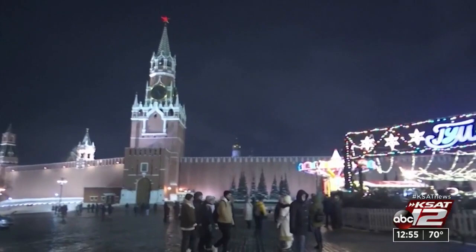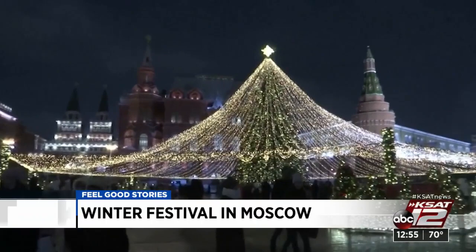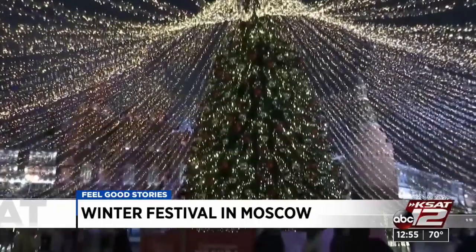But take a look at this. Moscow decorated with thousands of lights as the city prepares to welcome the new year and celebrate Orthodox Christmas. Last year's celebrations were partially canceled because of the pandemic. This year, the traditional winter festival is returning to Moscow in 27 locations.